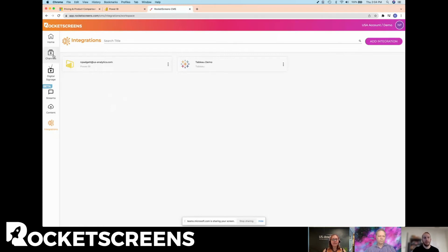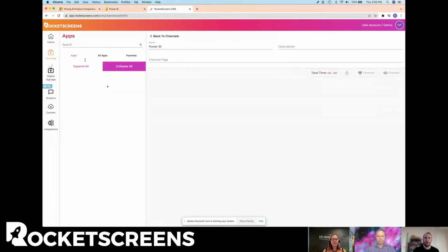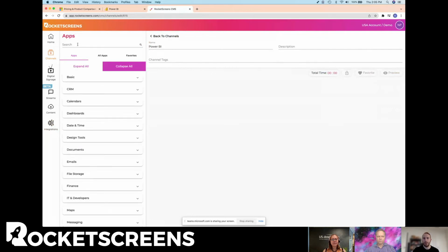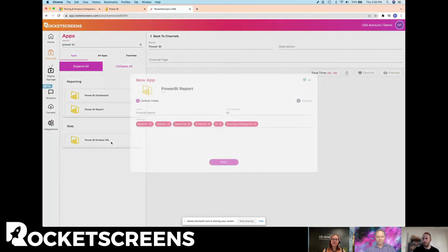And so let's go use this integration. I'll go to Channels. I already have one created, Power BI. Then here I'll look through my apps for the Power BI apps that we have. We have a few, right? We have a dashboard and reports, two different apps for each. And we also have the embedded URL. I'll click the embedded URL, but we're not really going to use it, just to show what it's like.